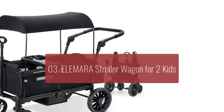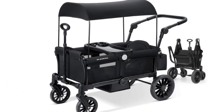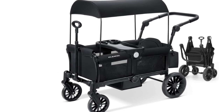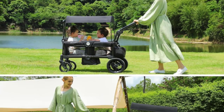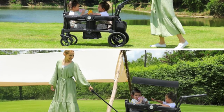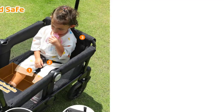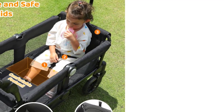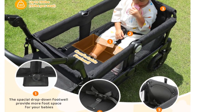ELEMARA Stroller Wagon for 2 Kids, all-terrain wagon. The ELEMARA Stroller Wagon is built for rugged terrain and adventurous families. Its sturdy frame and oversized all-terrain wheels ensure a smooth ride across grass, gravel, or sand. Featuring seating for 2 kids, a removable canopy, and zippered mesh sides for ventilation, this model balances durability with comfort.